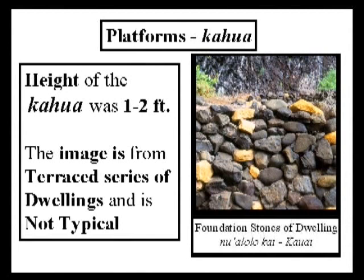Now, it's not typical of a kahua, but I wanted to show it in here. This was built up to support a terrace upon which houses were built. And there are a series of these that are in place against this cliff. But it gives the general appearance of what these kahuas might have looked like. Generally speaking, the platform was 1 to 2 feet above the ground level.